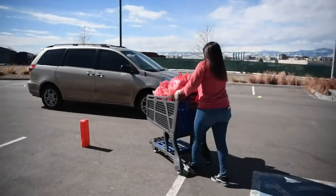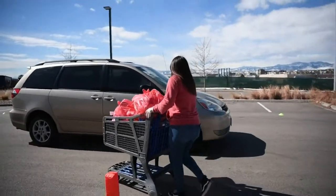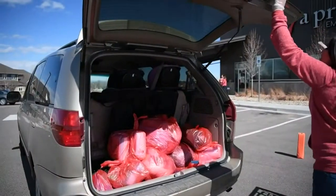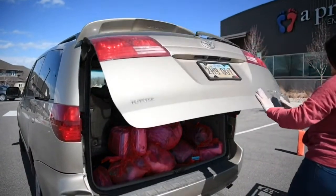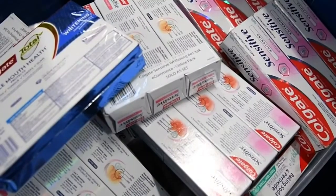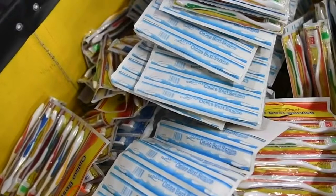We wanted to make sure that the way we were distributing these goods was done in the most safe way possible, and so we were hosting drive-through distribution days where families could drive through safely, stay in their vehicles, just pop open their trunk, and we were able to put in all the goods that they needed safely and securely, and those families had everything that they needed.